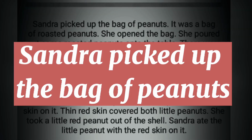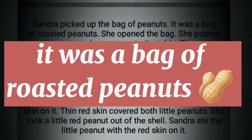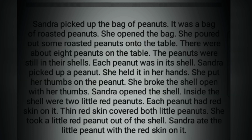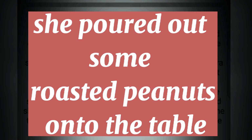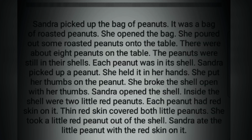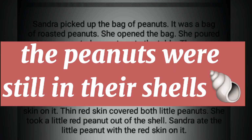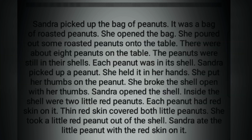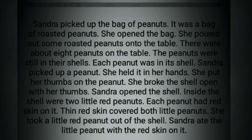Sandra picked up the bag of peanuts. It was a bag of roasted peanuts. She opened the bag. She poured out some roasted peanuts onto the table. There were about 8 peanuts on the table. The peanuts were still in their shells. Each peanut was in its shell.